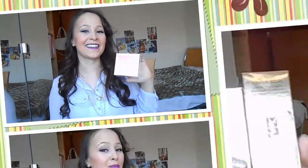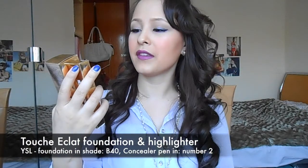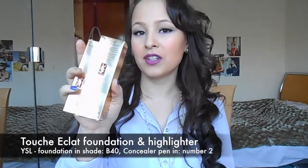So yeah, two things I got from Yves Saint Laurent, YSL, are the Touche Éclat foundation and the Touche Éclat pen. At work, I think I used this combination to apply on my face, and I absolutely love it.